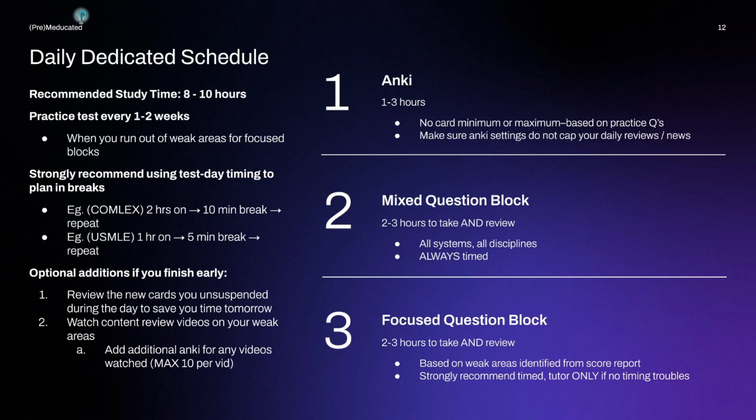Lastly, we've got some optional features here. Some people are really quick and can breeze through this entire study plan much quicker than others. I find the majority of students cannot do that, but if that's you and you're really fast, consider these optional additions. The first one would be to review the new cards that you unsuspended throughout the day. That'll just save you some time tomorrow when you would have to do them anyways. Number 2 is to watch content review videos on some of your weak areas. But like we said earlier, if you're watching videos, try to get some extra Anki on those too. But I always recommend capping the Anki so you're not drowning in it.